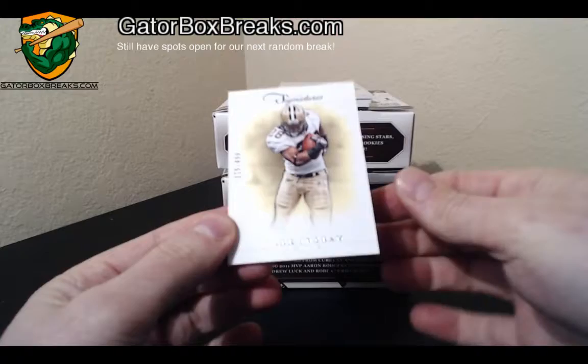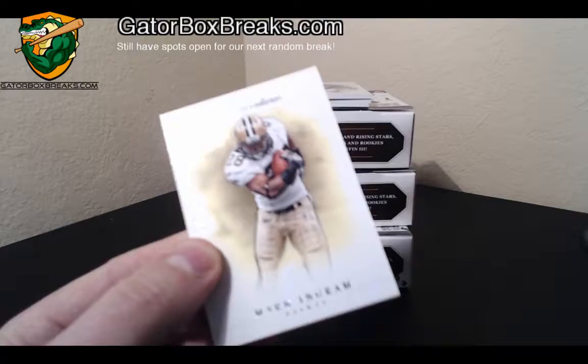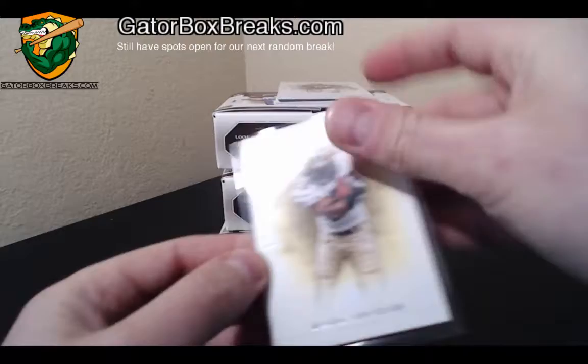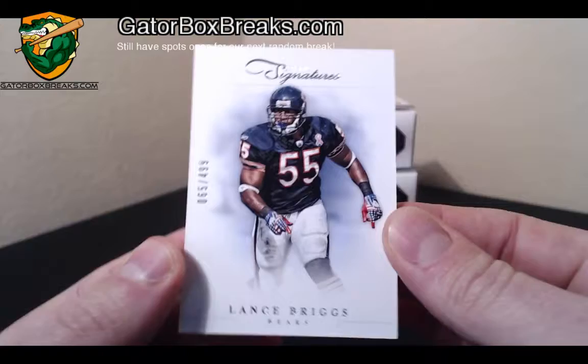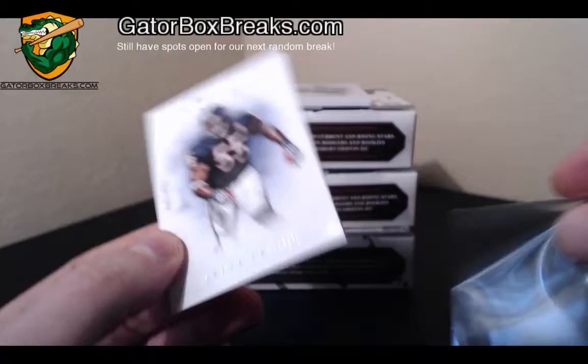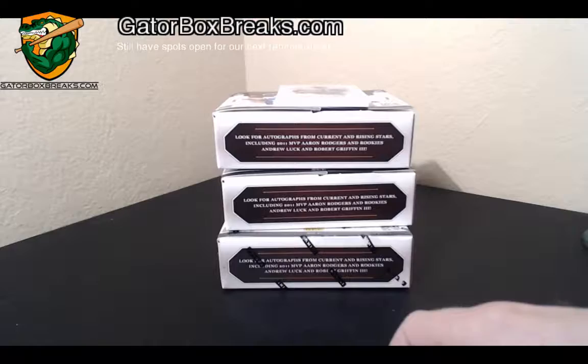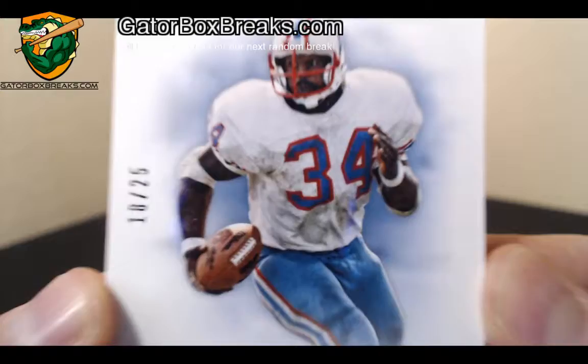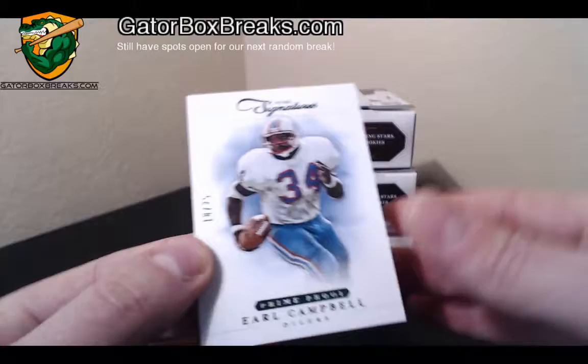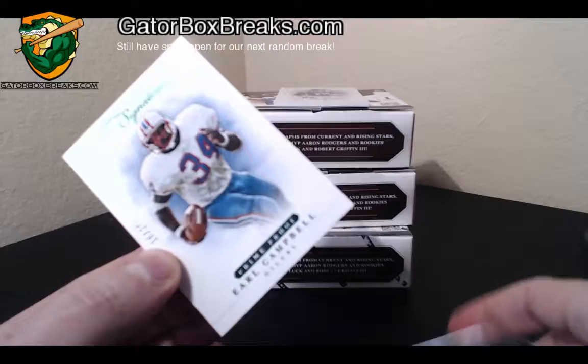All right, next up is Mark Ingram with the Saints, numbered to 499. Lance Briggs with the Bears, numbered to 499. Nice low-numbered green prime proof of Earl Campbell. Going old school, with the Oilers, be the Titans, I think, right? Going out to Oakland fan.